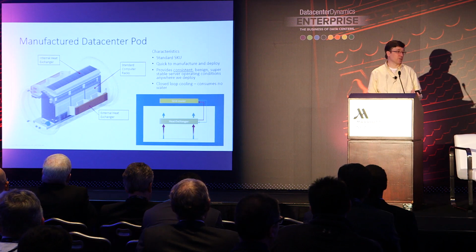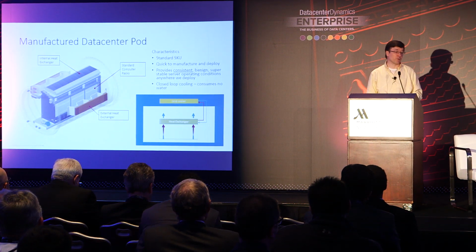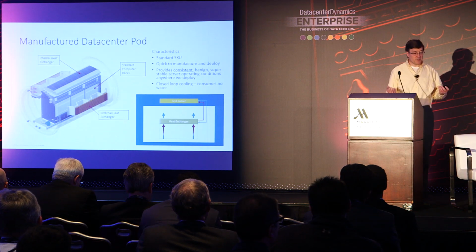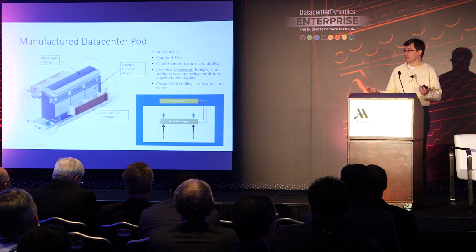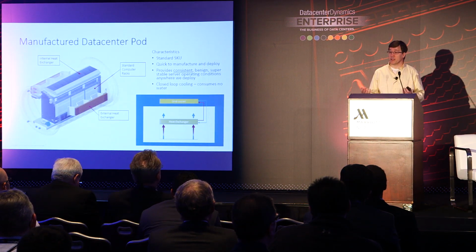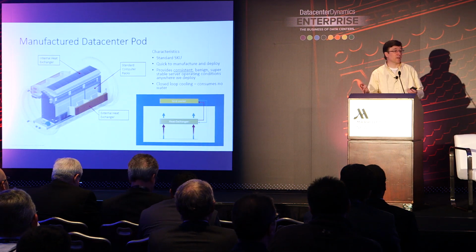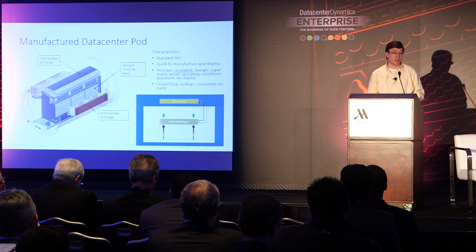So you can think of this as your car's cooling system only in reverse. In this case, we're using cold ocean water to cool hot air. This, unlike the containerized data center example I gave you earlier, is truly sealed because it has to be. And that allows us to do some other things. First, it's dust-free, so we don't really care what the environment is outside. We're not going to worry about dust getting in and causing problems.